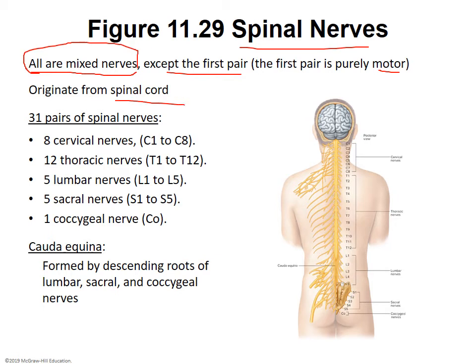Now, they come off the spinal cord, and there are 31 pairs of nerves. If you did the math, you've got 7 cervical vertebrae, 12 thoracic, and 5 lumbar. So that's 24. And if you can remember that there are 5 sacral and 1 coccygeal, that equals 30 bones.